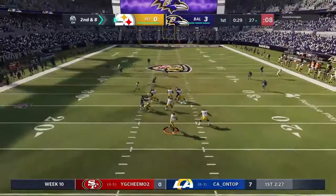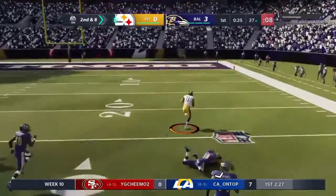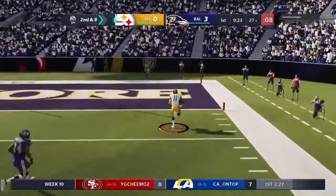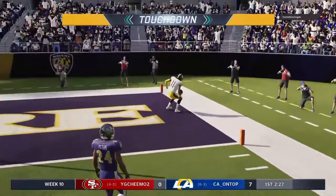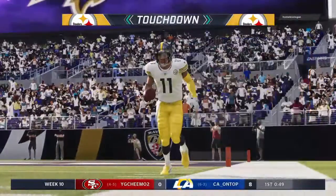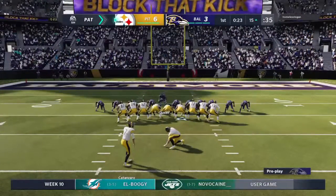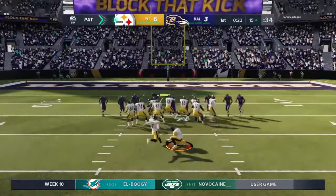Now a play fake, and it's gone. Going for the deep ball. And that's caught inside the 30. And into the end zone. Touchdown, Pittsburgh. Chase Claypool, his 6th touchdown of the season. And the Steelers have taken the lead.